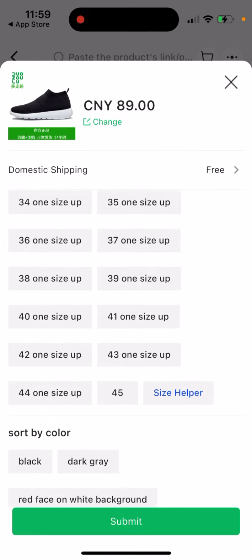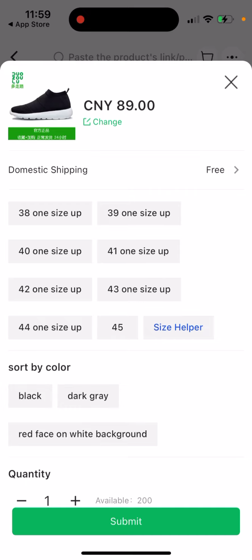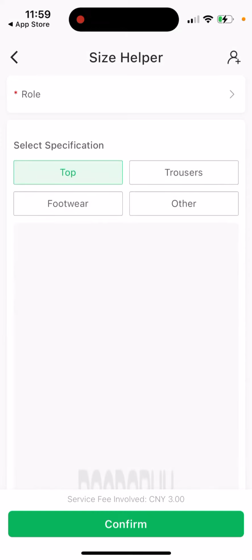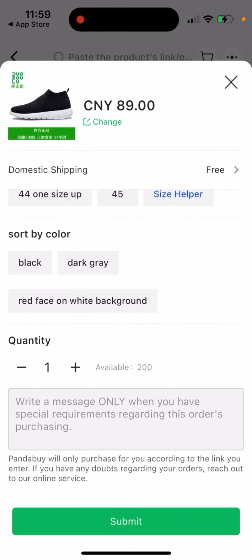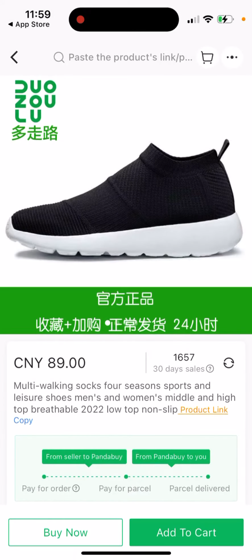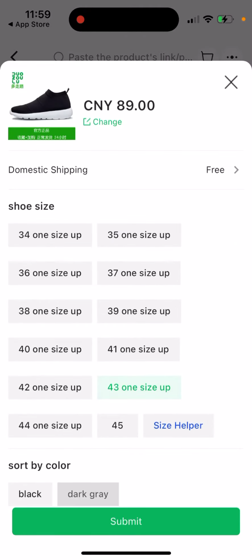You can select size. Here you just need to be careful what you want to get, like, you know, as probably there are some size helpers, and here you can just measure it. I don't know about returns or anything. And then yeah, you can just tap buy now.